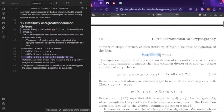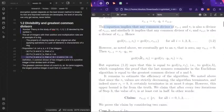So at each iteration of step 3, we have an equation like this. This equation implies that any common divisor of Ri-1 and Ri is also a divisor of Ri+1. And similarly, it implies that any common divisor of Ri and Ri+1 is also a divisor of Ri-1. Hence, the greatest common divisor of Ri-1 and Ri equals the greatest common divisor of Ri and Ri+1 for all i, 1, 2, 3, as high as you want to go. However, as noted above, we eventually get to an Ri that is 0, say Rt+1 equals 0.